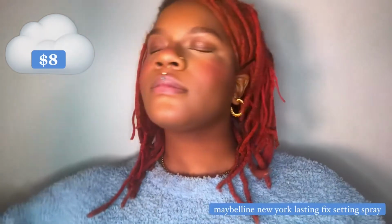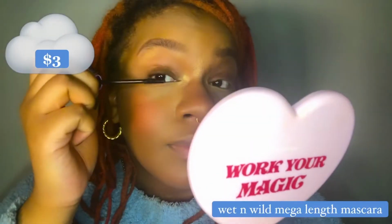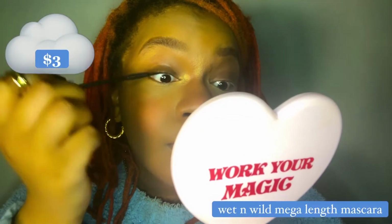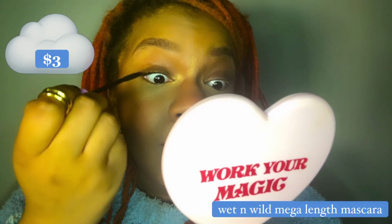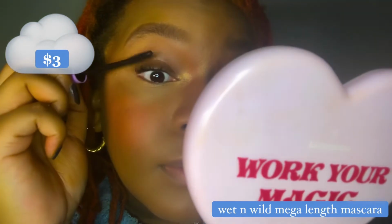And finally, I'm setting my base with that same Maybelline Lasting Fix that I used earlier. For mascara, I'm starting with the Wet n Wild Mega Length Mascara, which is one of my all-time favorites among drugstore or high-end.